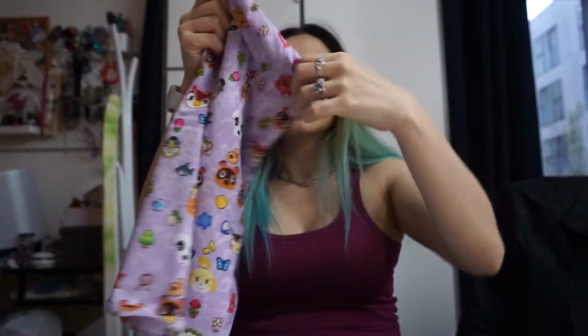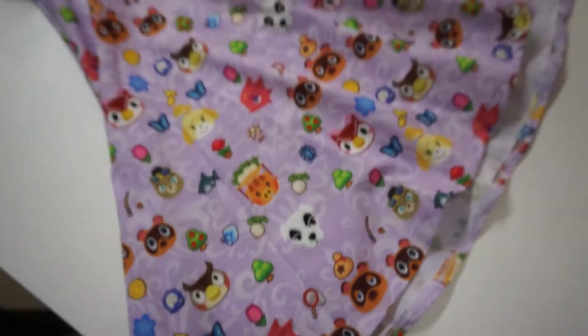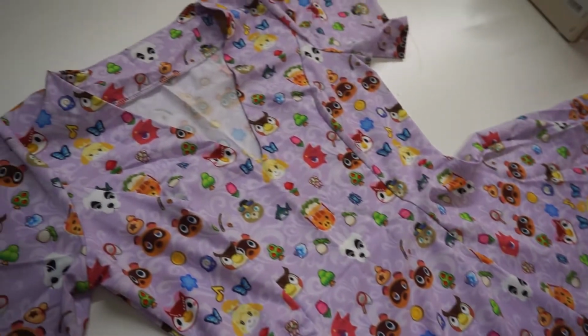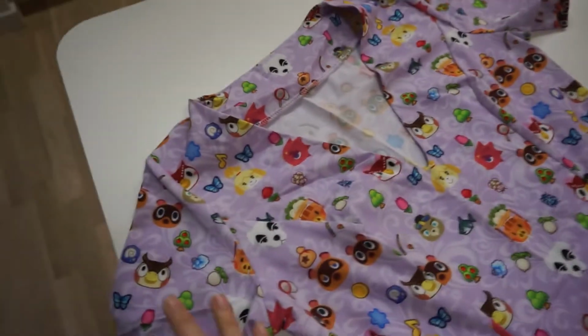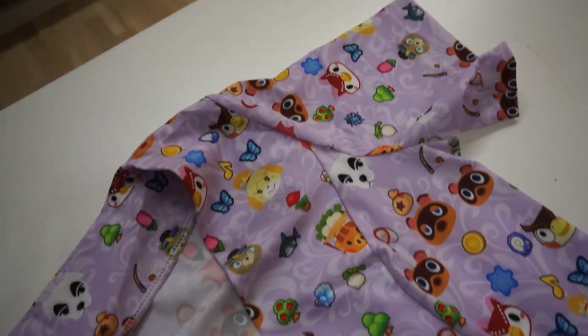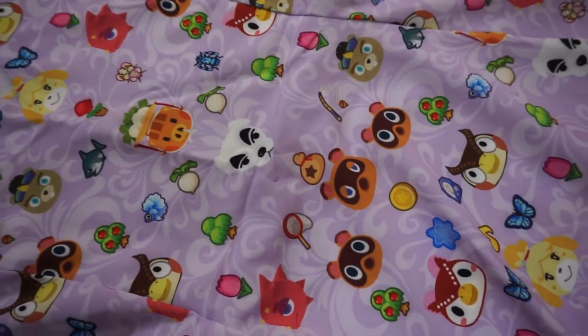Now the filigree dress is one of my favorite pieces of this collection because it is all the NPCs in one dress. The material is a lot thinner than it used to be, but that's new with all BlackMilk items, not just Animal Crossing. I'm really interested because look, there's a facing here for the neckline, so it has understitching. It feels very thin, but I love the print quality. I love how this looks. So this is the first item.